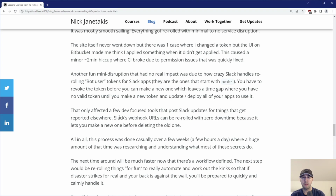Also, if you're dealing with something like Slack's webhook URLs, those can actually be re-rolled with zero downtime because it lets you create a new one before deleting the old one, which is actually very nice.